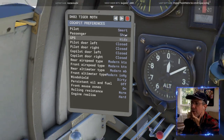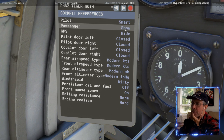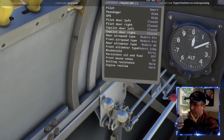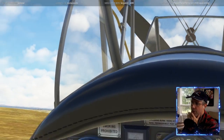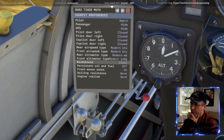There's a GPS you can show. You can choose whether the passer in front is there or not, or an external only view. It is a smart view. I'm not sure what that means. You can choose whether the windshield is dirty or clean.